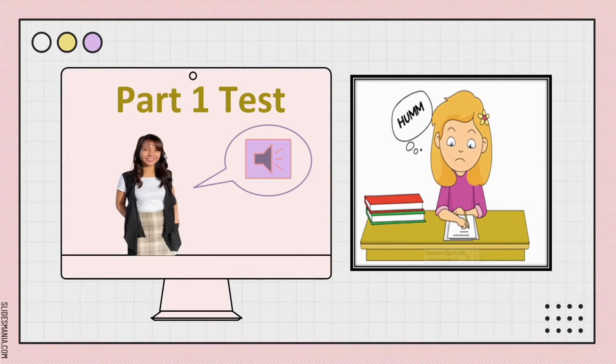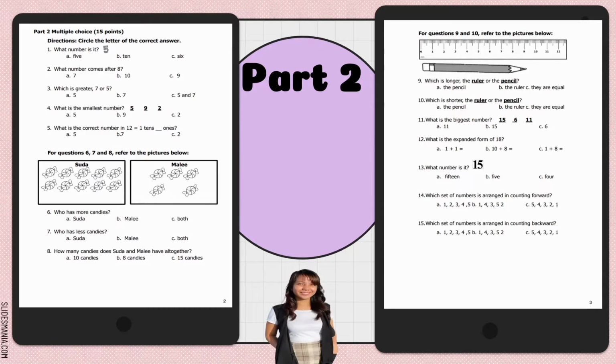Number 11, four. Number 12, high. Number 13, less. Number 14, nine. And for the last number, count. Alright, done for part 1 test. Now let's proceed to part 2.